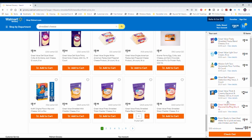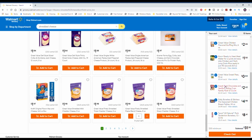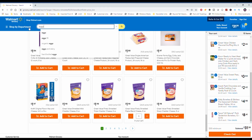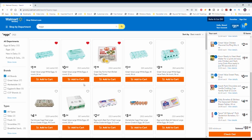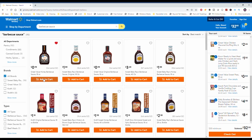Let's see what other dinners we have. Okay. From here, I know that I already have ground beef inside my freezer. I'm going to need some eggs to make my meatloaf. I typically don't use a lot; they end up going to waste. So I will usually get a 6 count unless I know that I'm going to need more. For now, I'm only getting a 6 count because I don't really need that many. The only thing I really need for my meatloaf is barbecue sauce. I know that sounds strange, but that's how I make my meatloaf. And we really like the Great Value honey barbecue sauce, so I'm going to add that.